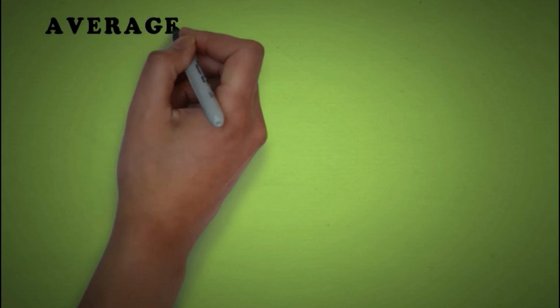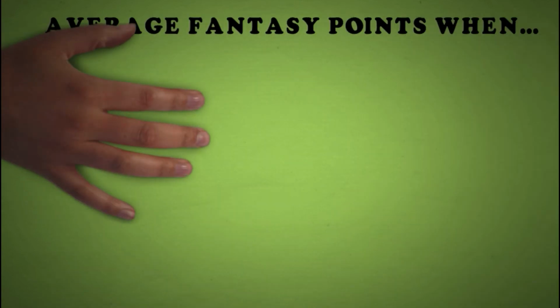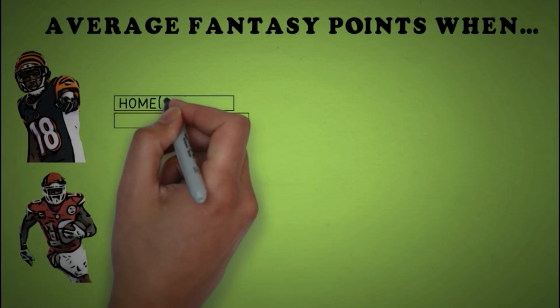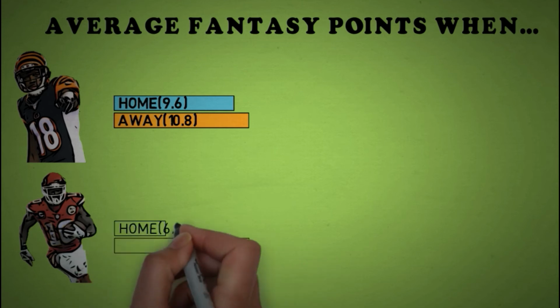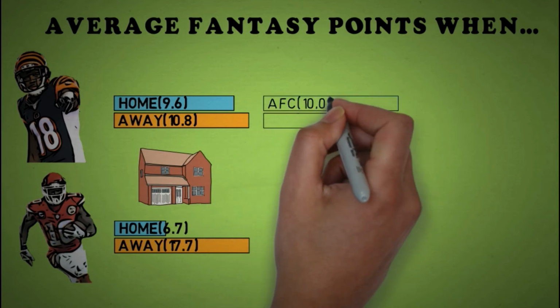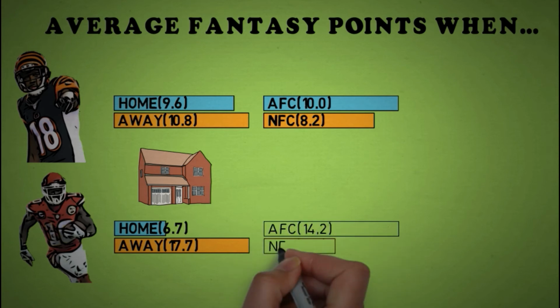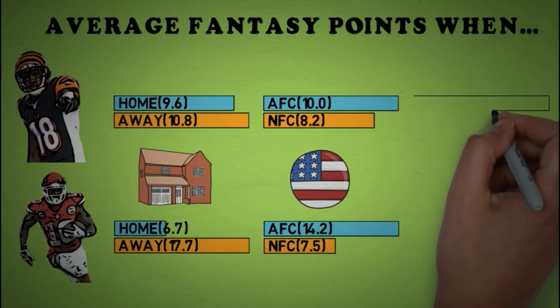Now let's look at how they perform in different situations. Green has a very even home and away split with a small edge to away games. Hill, on the other hand, is way better on the road than at Arrowhead. Again here, Green does not show a big disparity, but he's slightly better against AFC teams, while Hill is also better against the AFC, but much better than against the NFC.